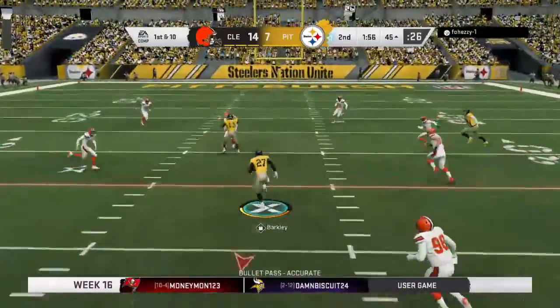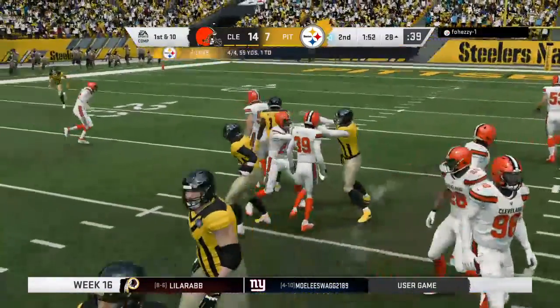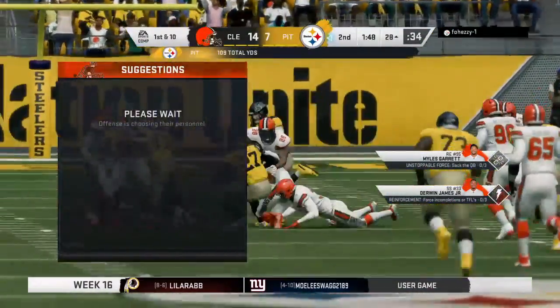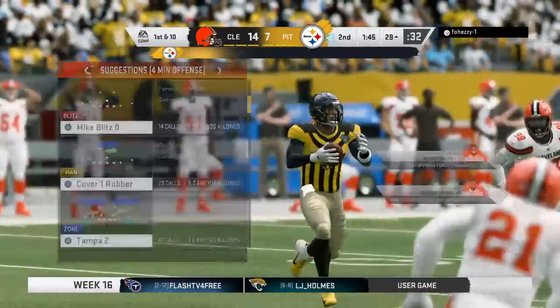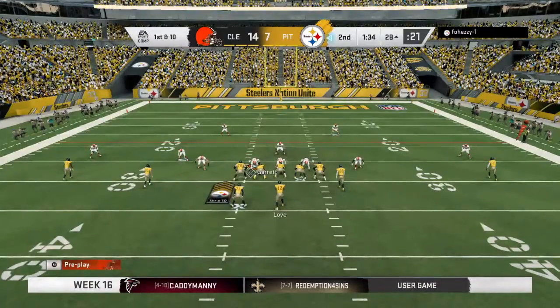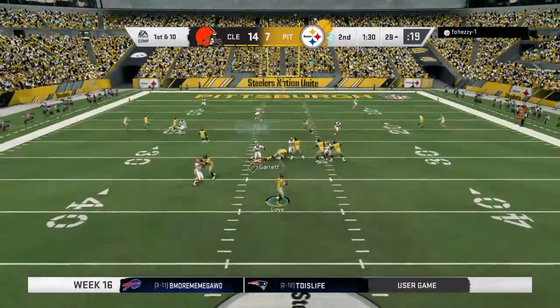Back to throw. Love. He dumps it off to Barkley. And he's taken down inside the 30. The catch and run there, good for 16 and a 1st. Seems as if the passing attack's starting to heat up a little bit here in the 2nd quarter. You can sense and you can see the momentum because now they're reading their patterns downfield, they're understanding the coverages, and they're finding the open holes in the defense.